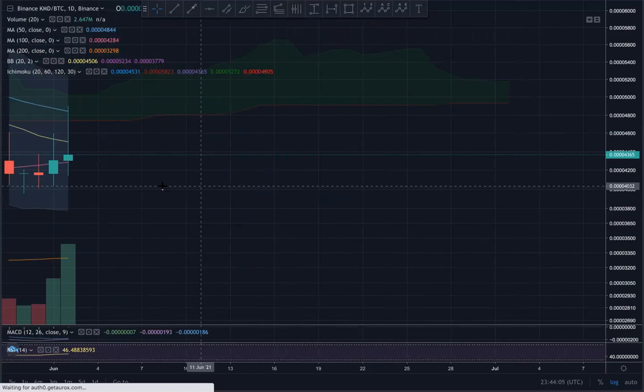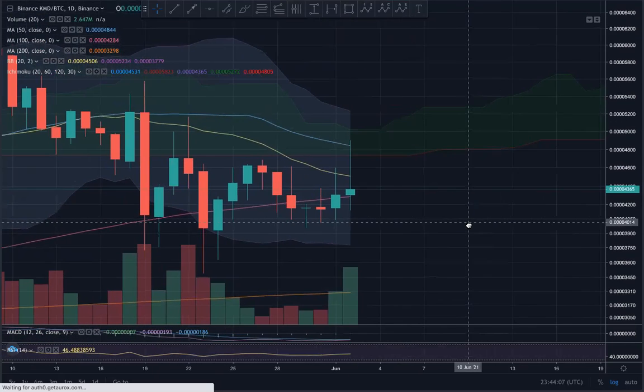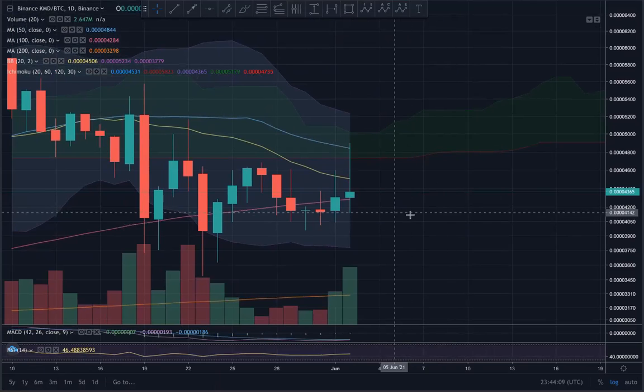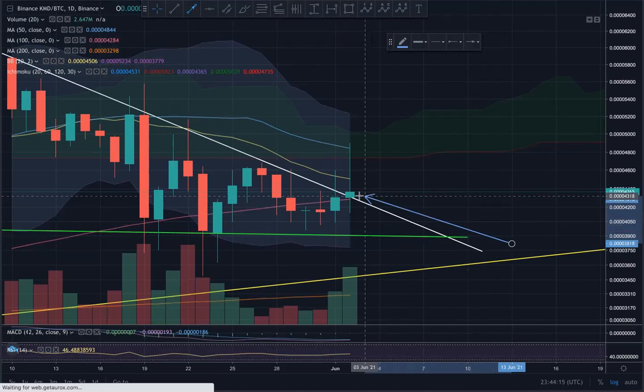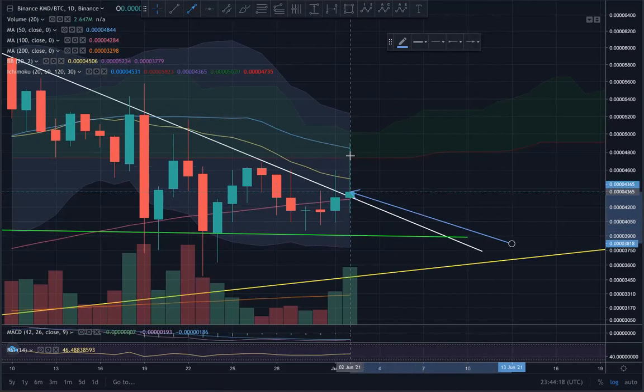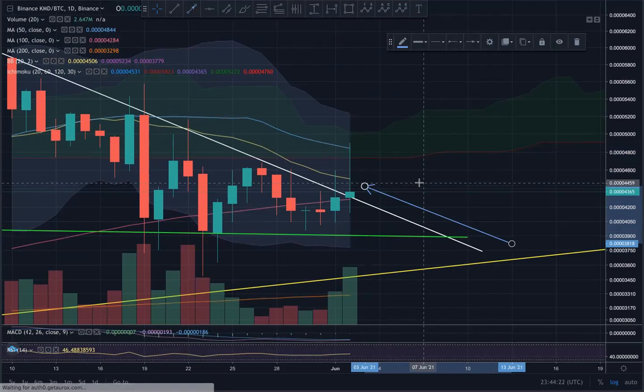I really want to highlight, this is a KMD BTC chart on the Binance exchange using Gaurox. I want to highlight this candle right here, okay? This candle right there. This is our daily candle.